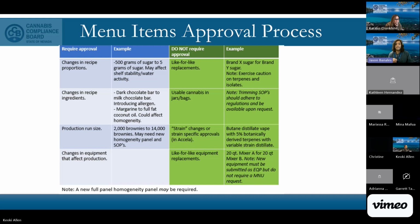Changes in equipment that affect production. I was trying to come up with an example. Maybe we used to have fruits that were a little dry, and now we're using a dehydrator to dry the fruits, or we're no longer using a dehydrator and we're using just an oven to dehydrate our fruits prior to infusion. That may affect some of the product, and that would need approval. Like I said, the like-for-like replacements do not require approval if they are exact replacements.